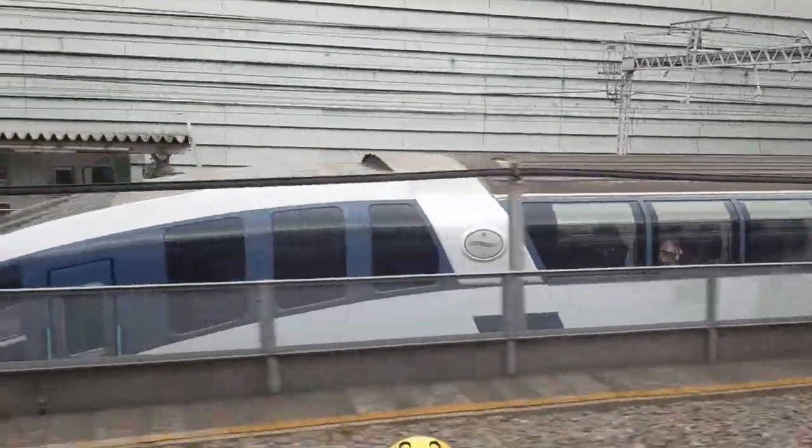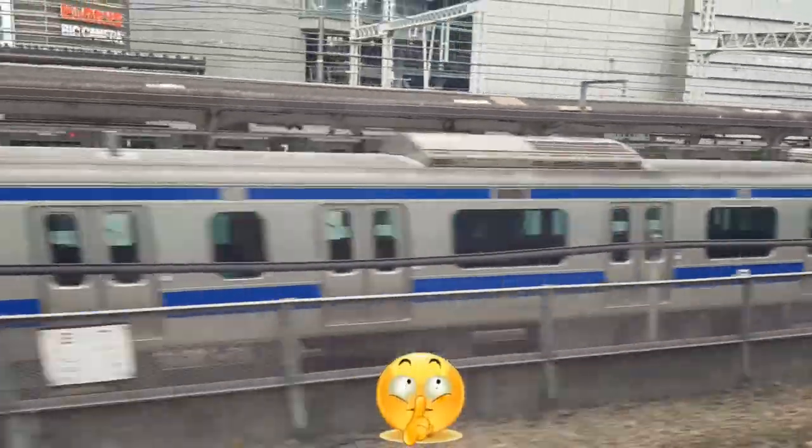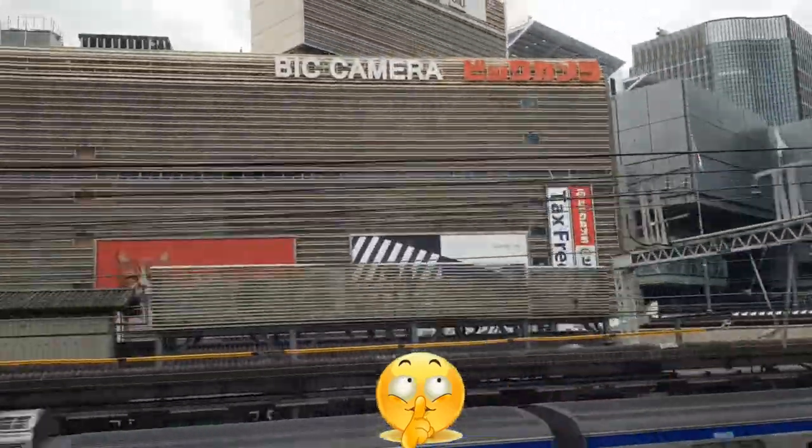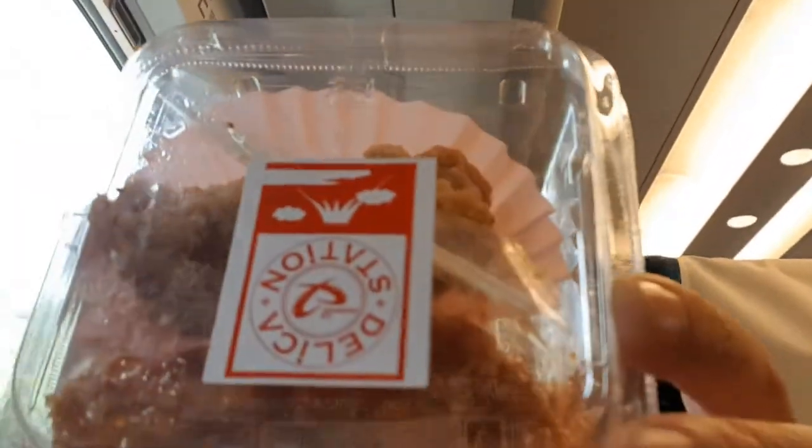In Japan, you are meant to be considerate of other passengers and be as quiet on the train as possible, so as not to disturb others. So I'll be whispering as I talk in here. Just gonna try out some snacks on the train. I have some Japanese fried chicken.